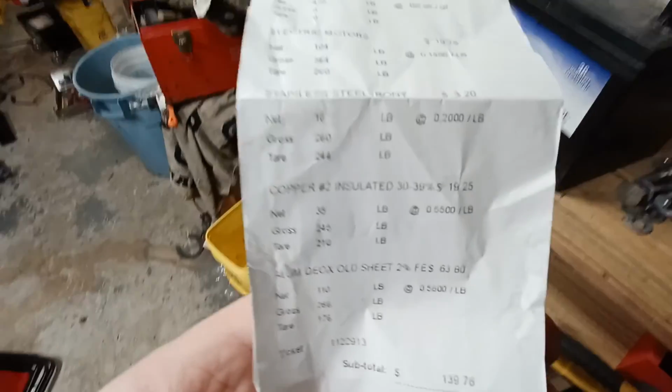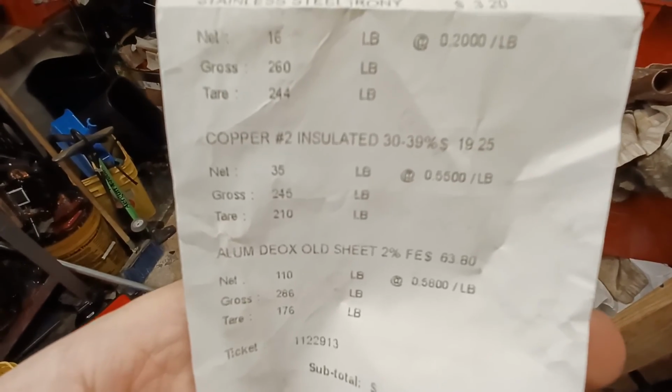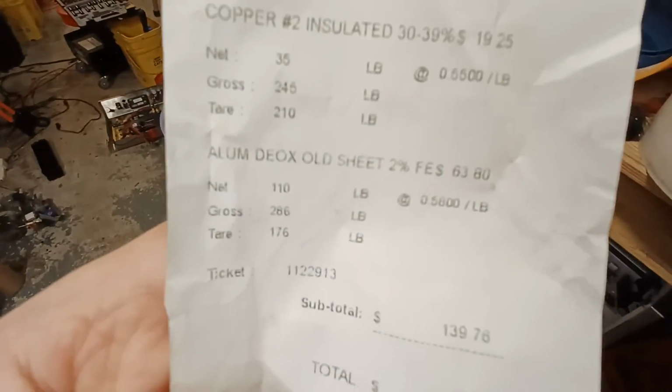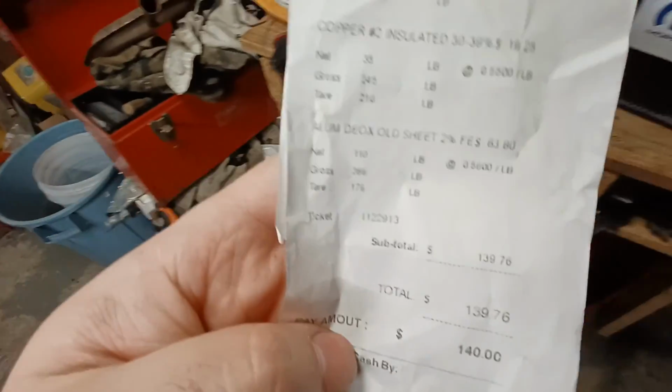Copper number 2 insulated, my bin, which is right there. My bin of number 2, 35 pounds, which is about what I figured it would be. 55 cents a pound, 19.25. That's about what I figured. Old sheet, 110 pounds, 58 cents a pound, 63.80. So 139.76, and they round up or down. So that's how we got the 140.